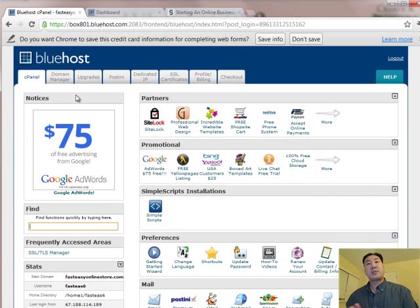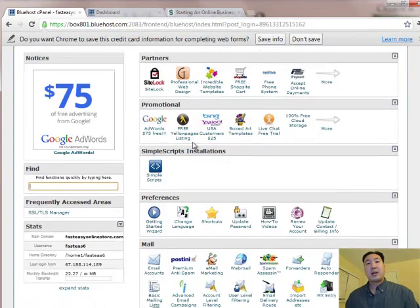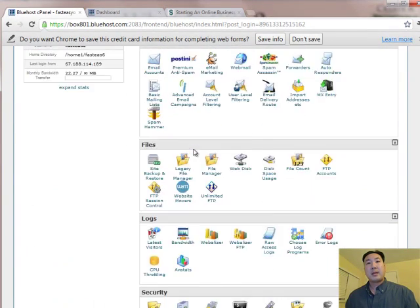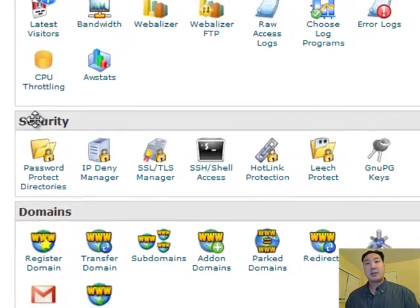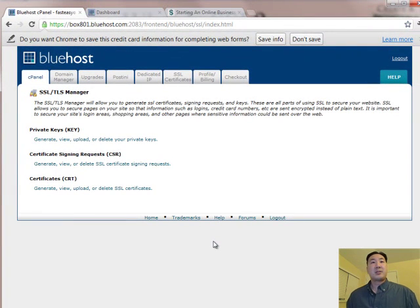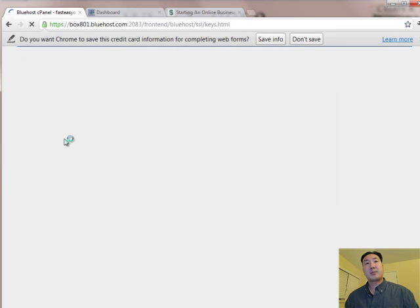Okay, so once I've purchased my dedicated IP, I'm going to scroll down here, and I'm going to look under the security column, and I'm going to click on this tab called SSL/TLS Manager. Okay, so now the first step of installing your SSL certificate is you need to generate a private key. Okay, so I'm going to click on this.